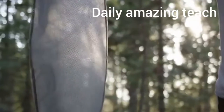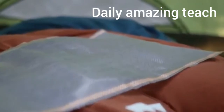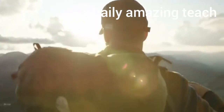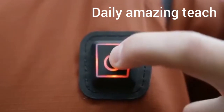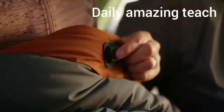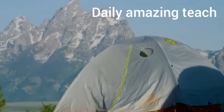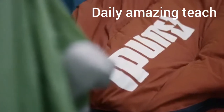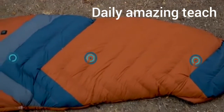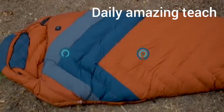Instead of traditional bulky copper wiring, we use a unique heating solution, a patented thin film carbon fiber panel which is ultra lightweight, paper thin, waterproof, comfortable, and seamlessly integrated. If you don't have your phone to use the app, or you like to totally disconnect while camping, we've also implemented a physical power button with 4 different heat settings. While you sleep, our smart sleeping bag acts just like your home thermostat with multiple sensors that monitor and maintain your ideal temperature throughout the night.